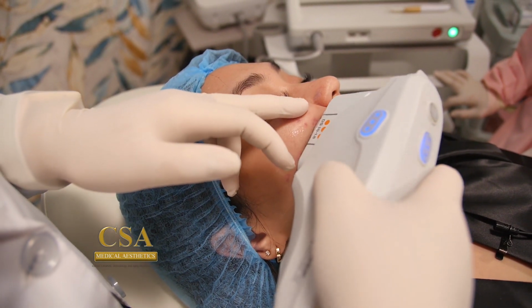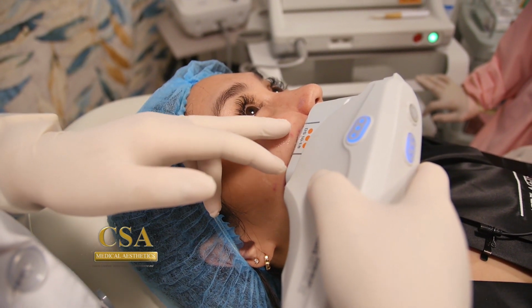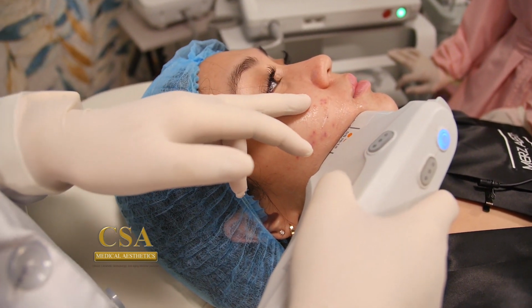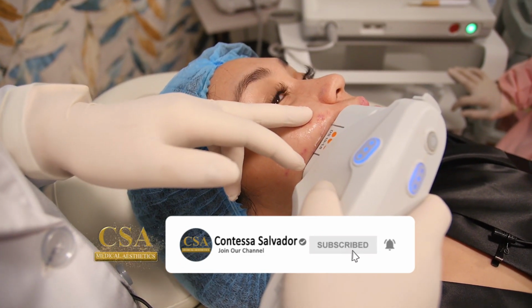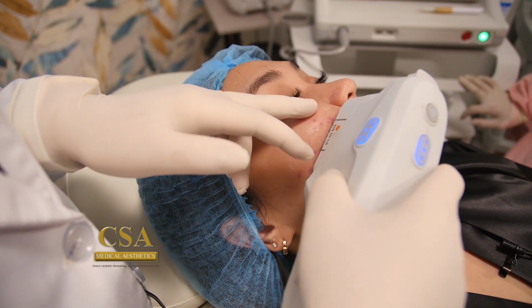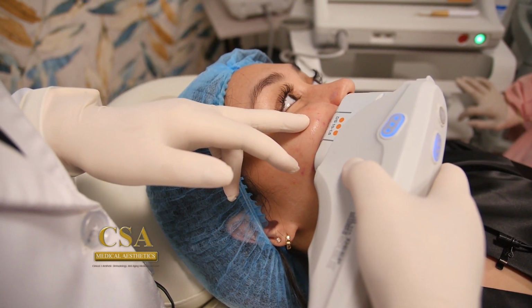Working on the right nasolabial fold, so I wanted to give an instant lift here. I'm using the 1.5 millimeter depth, and it's the dermis layer. Again, I wanted to stimulate this elastin and collagen formation in this layer of the skin. So this is the 1.5 millimeter depth, a customized approach.